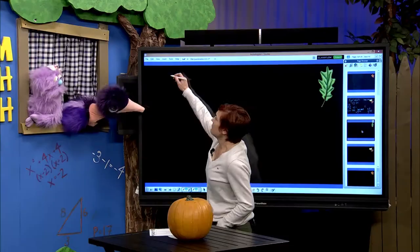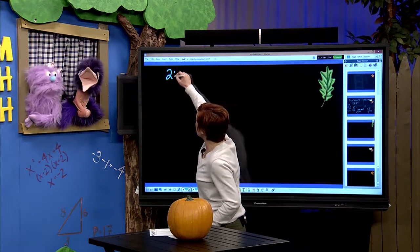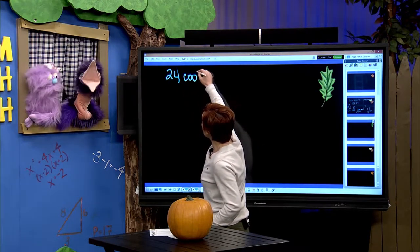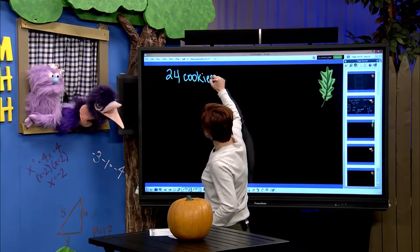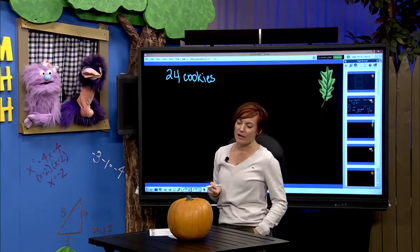It has 24 cookies. Cookies. I wonder if they're apple cookies. No, I think they're chocolate chip cookies. Mm. I love those. Sorry, calm down. Okay. Calm down.